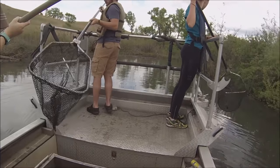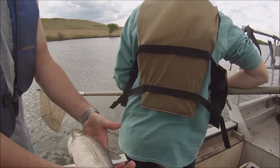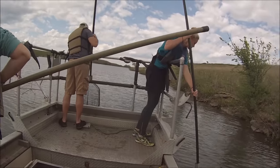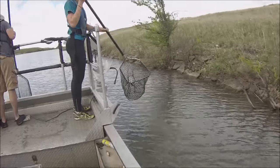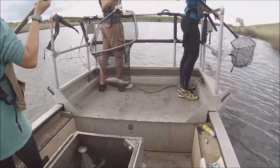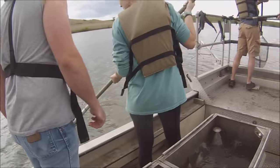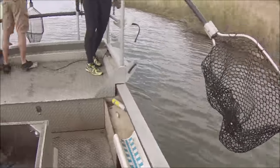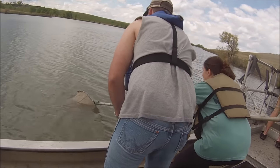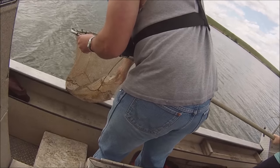Wait, is that a sawguy in there? Yeah, something like that. Bait, man, bait. Your sides are the guts. Keep them? What is that? A shad? Drum. Drum?